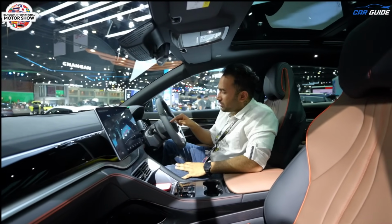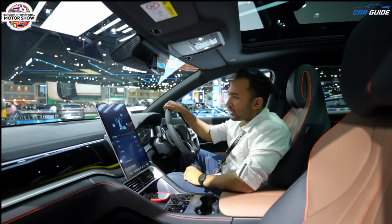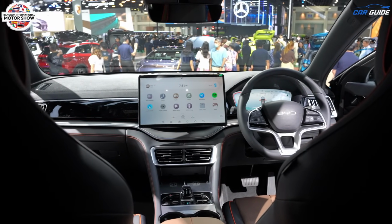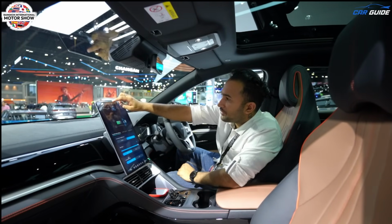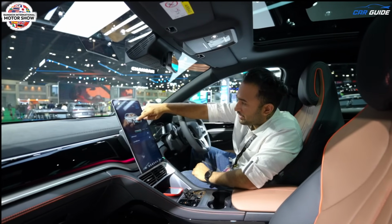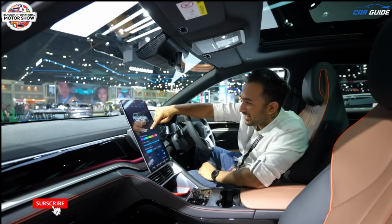So this is a BYD, so you're getting a rotatable touchscreen which is huge in size, Android Auto, Apple CarPlay, wireless connectivity, and the connected features of BYD voice commands. Everything works perfectly fine, and all the information and all the details you want are presented here, like the battery. These are the ADAS features, these are the settings. Right now it's in Thai language. If I find how to switch to English, I will for you guys, so that you can understand and so that I can also understand.